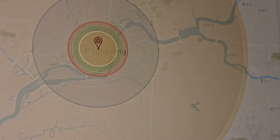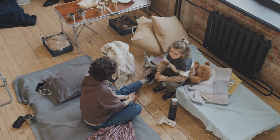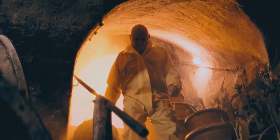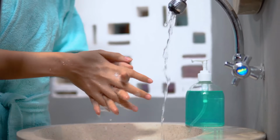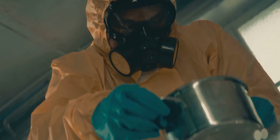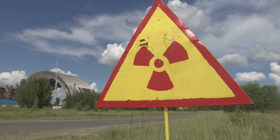After the blast, the fallout is your biggest threat. Follow the 3's rule: shelter, sanitize, and sustain. Shelter. Stay indoors for at least 48 hours, preferably longer. Use heavy materials like concrete or lead for extra shielding. Sanitize. Remove contaminated clothing and wash exposed skin thoroughly. Use gloves and masks when handling fallout-covered items. Sustain. Ration your supplies and stay hydrated. Avoid consuming food or water that could have been exposed to fallout.